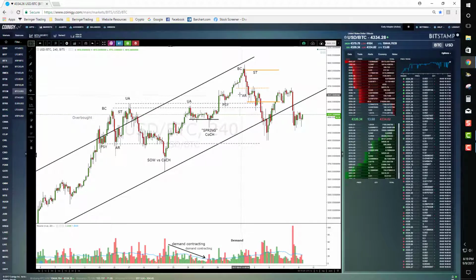So last time I did a quick update, I pointed out that I thought we were seeing some distribution. I identified this might be a preliminary supply. This is our buying climax. We can see the expansion of volumes, a lot of buyers here. It's a little climactic. Here's a buying climax, automatic reaction, which comes back and tests this preliminary supply.